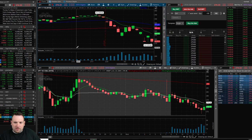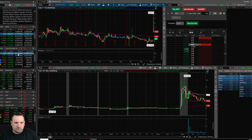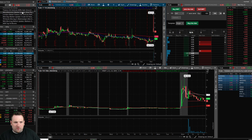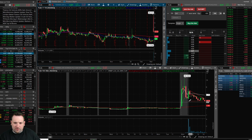But I do think we've only got a week or two left of coronavirus stocks moving and ripping. Because that's what it kind of feels like today, the fact that TLSA didn't rip any more today when they said they had a potential coronavirus vaccine. Maybe investors are getting tired of trading the coronavirus stocks.